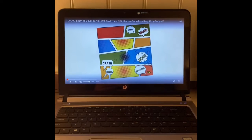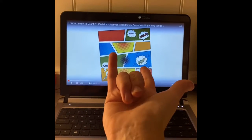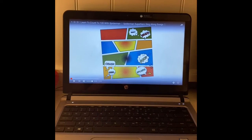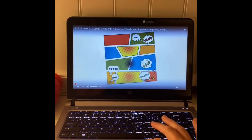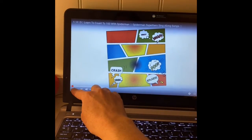So they don't do that in this video, but if you'd like to clap or shoot spiderwebs every time you get to one of the numbers that we use to count by tens, you can go ahead and do that. Here we go. Oh, there's also movement to this. So if you want to stand up and do these movements, that would be a great little stretch break for you. Here we go.